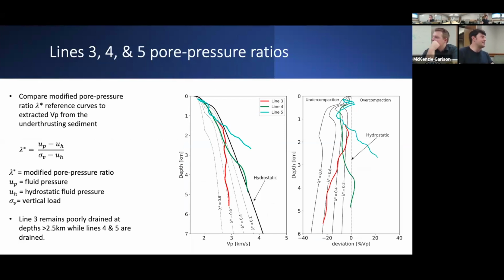So, comparing, one of the things we can do is estimate what the pore fluid pressure ratio is within that underthrusting sediment layer. These are reference curves based on the laboratory data that I've collected, comparing the extracted underthrusting P wave velocity to a reference expected P wave velocity given a pore pressure condition. Here, the pore pressure ratio, which is lambda star, is just the ratio of the pore fluid pressure less the hydrostatic over the vertical stress less the hydrostatic. So we're removing hydrostatic from this and comparing what we predict P wave velocity to be for various pore pressure ratios to what is measured.